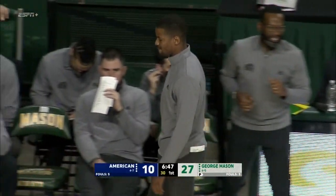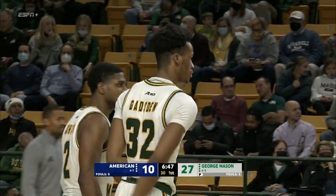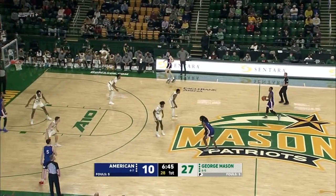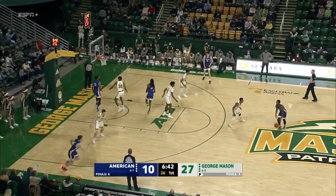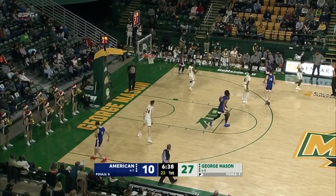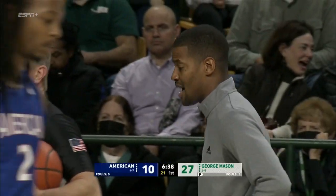Was the freshman Gadsden, 6'7". Did not play against Georgia. Played 3 minutes against Old Dominion in his last appearance. But he does not look like a freshman as Frazier jumps that passing lane. Gadsden, pretty big kid.